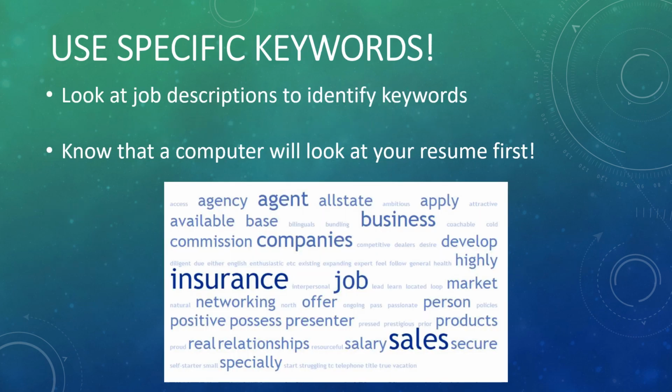Be sure to use industry-specific keywords when you write your resume. A great way to identify keywords is to look at specific job descriptions to see what words are used. Most of the time, a computer looks at your resume before a human being ever does. It's looking for keywords from the job description that will make you a good fit and filtering out the best matches for an in-person interview. Be mindful about including keywords on your resume for this reason.